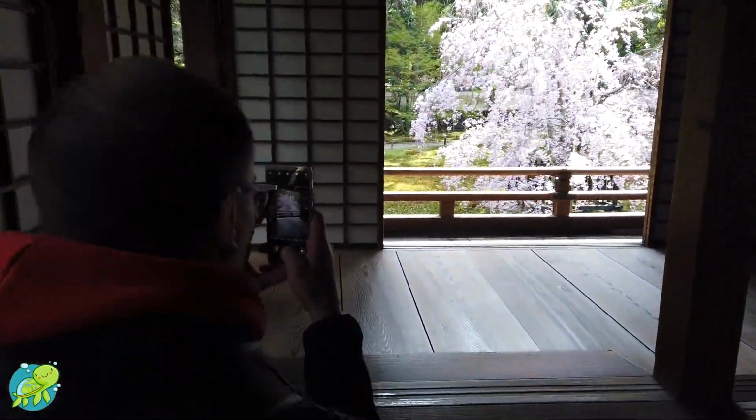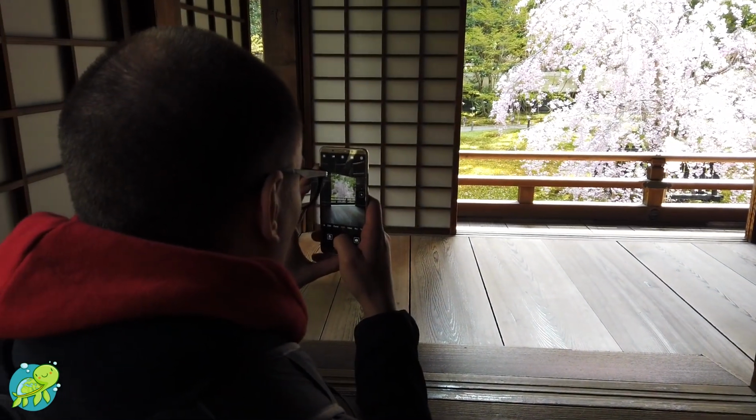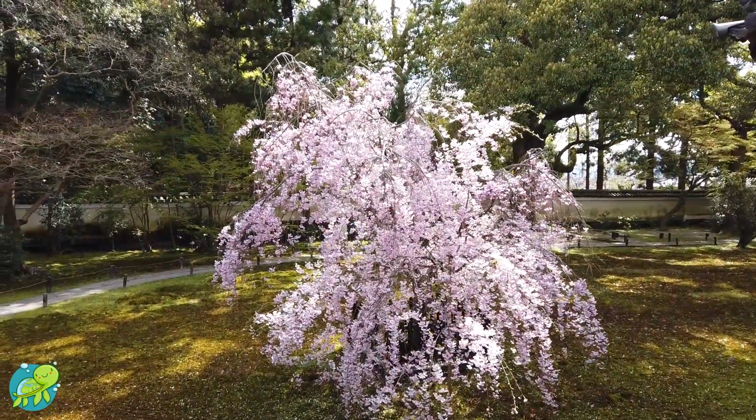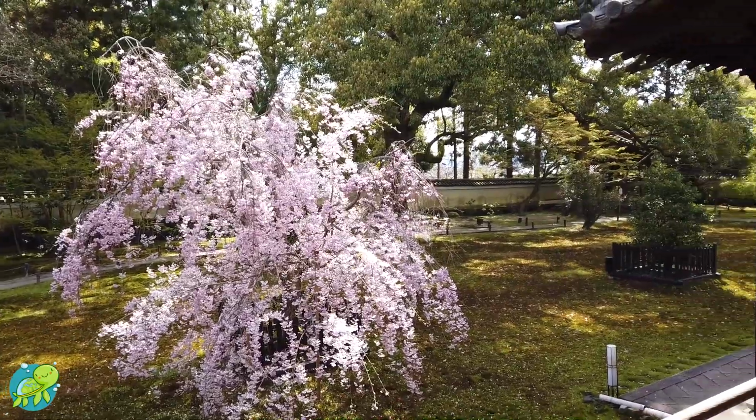Many of these temples have magnificent cherry blossom trees. If you are a photographer or Instagram is your thing, it is a must-do. Most of these temples are on the Philosopher path and the way up to the Kiyomizu Dera.